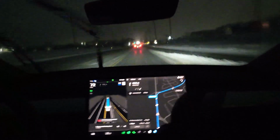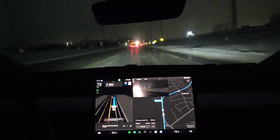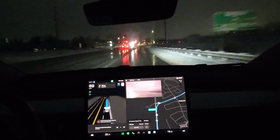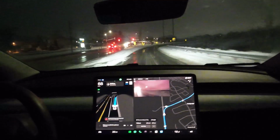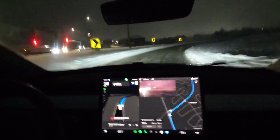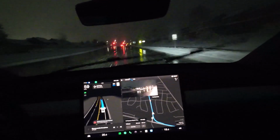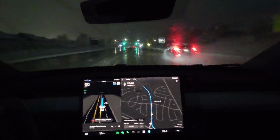With these snow-covered roads, I was really pleased with how well it did this corner. So it signaled into the ramp lane, navigates beautifully around the ramp, accelerates, signals, merges back in with traffic, and does a really fantastic job on this. I'll speed this clip up just a little bit so you can see it in double time.